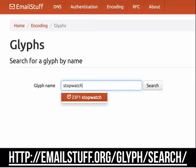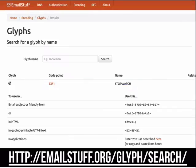So you can come over to this site and search for stopwatch, and here it is. It's going to give me the email subject line code for that, the HTML code, all the different codes, and it shows me what the little image is going to look like. So there's no reason that you can't find a way to use these symbols in your messaging, in your subject lines. Add that to what Ryan just said, and you're really going to see a big lift in your email open rates. And as we go on today, you'll find out why that's so important.